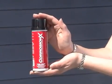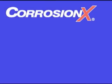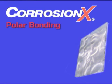CorrosionX now offers a space-age solution to the age-old problem of rust and corrosion. What makes CorrosionX so special? A breakthrough technology called polar bonding. Because most metals and metal alloys share electrons, the surfaces of metals are covered with positive and negative poles, sort of like a series of tiny batteries.